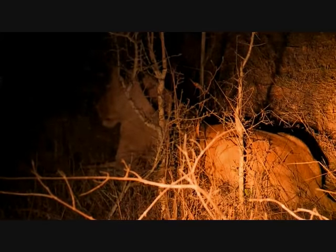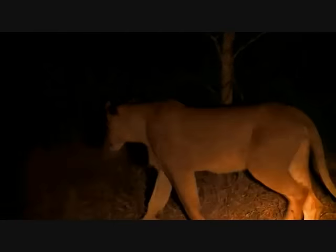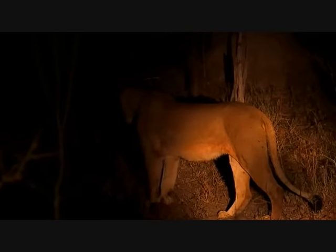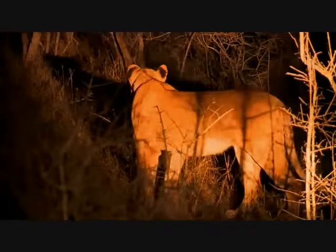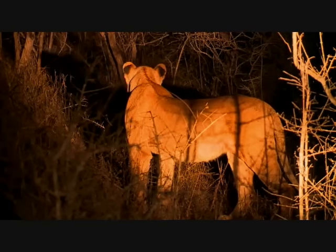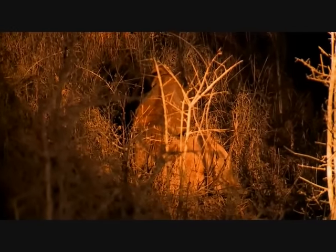You can see this female, although she is lying down, she's still on the alert. There she goes. She's up and moving. She's got something planned. Now, which way is she going to go? And what kind of visual cue or audio cue is she responding to? How does she know when the others want her to move? It's incredible to see this instinct at work. Lying down again.